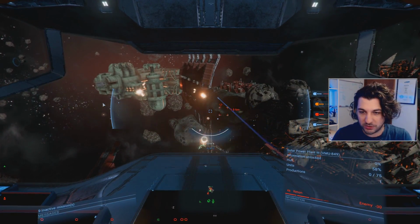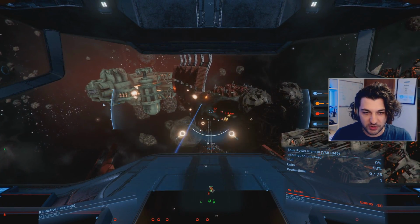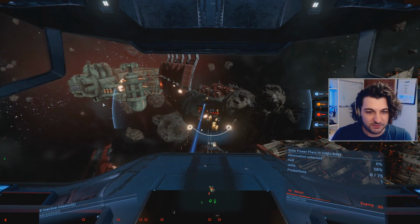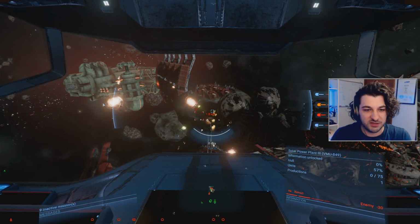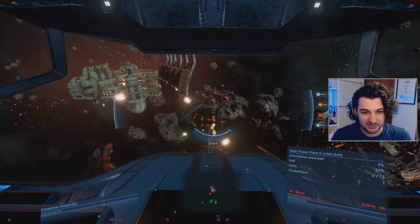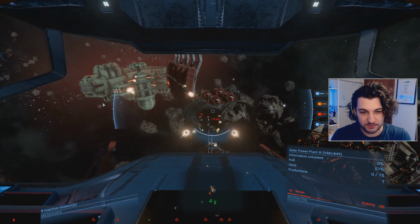I'm not sure this is really working for us. Let's see if we can just gain some ground here, gain some height, and move away from the... what are they even firing? Their impulse, huh? I do miss impulse cannons. They're super satisfying. Possibly even more so than the bolts.